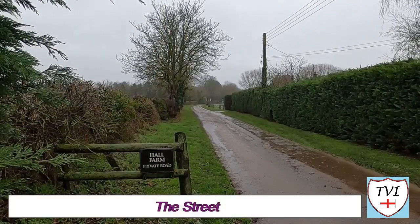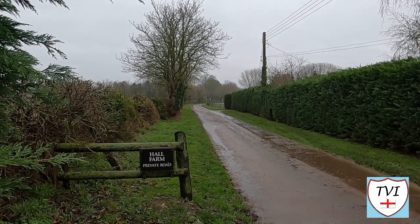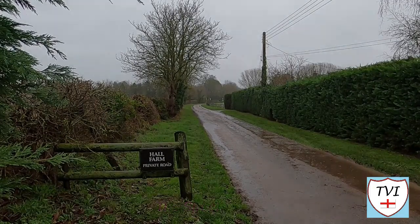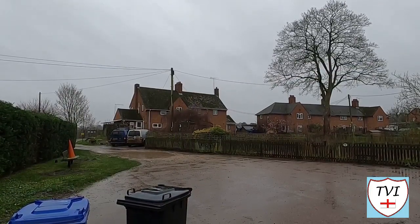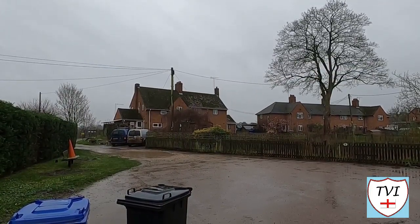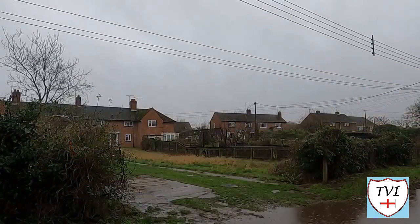We start at the eastern end of Herringswell's quiet, narrow main road. This is the street. As mentioned in the intro, Herringswell for most of its life has been owned and operated as part of an estate. It was all owned by Herbert Davies and ran to some 2,585 acres. By all accounts, it wasn't small.